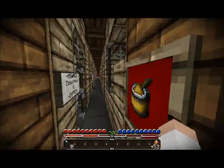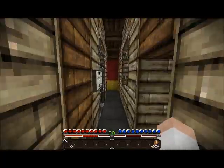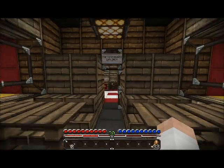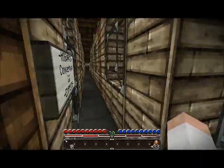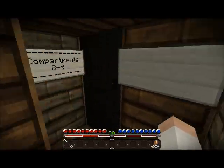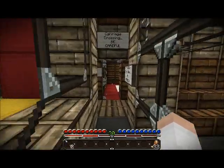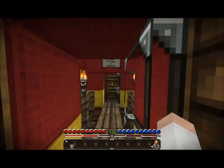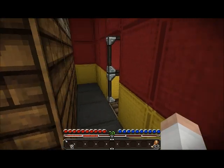Alright, well I don't think the exit will be in the luggage compartment anyway, so let's just head back along here. Let's check the doors. Okay. Nope, not that. I don't think it's that way, because that's where I went last time and I just got teleported outside. It said, like, open here. To get onto the platform, right?